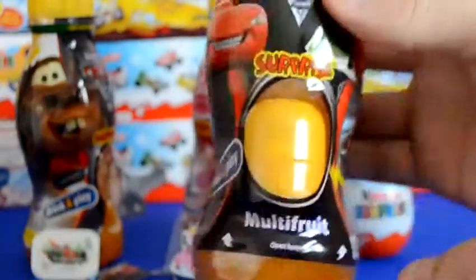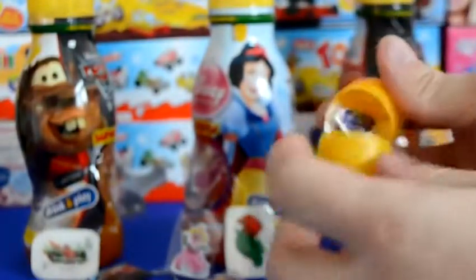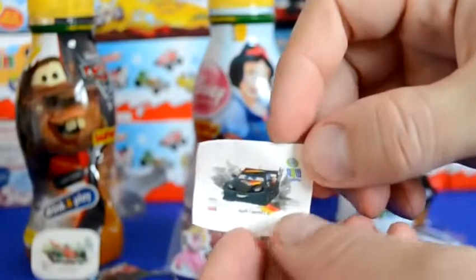So let's take a look at another Disney Cars 2. And as you can see, the graphics on each bottle is different as well, which is really nice. So let's go. Oh, the capsule flew out of that one. So let's see what we have. We have a Luigi keyring, which is really cool. And we also have an embossed sticker again. And we got another tattoo. I love these tattoos. These are really cool. Look at that. Really nice.